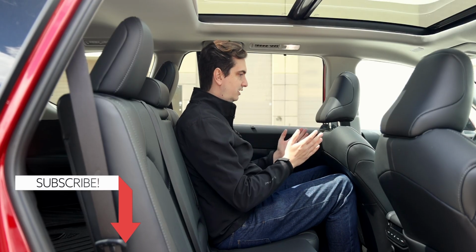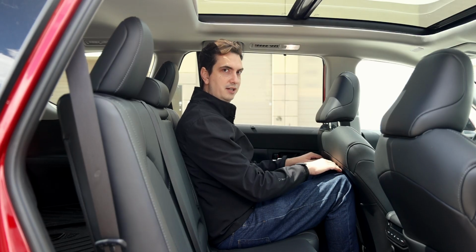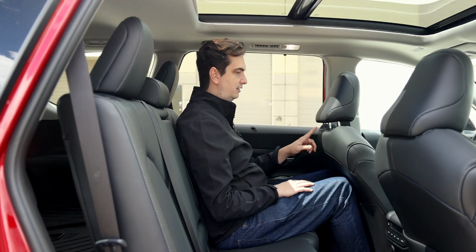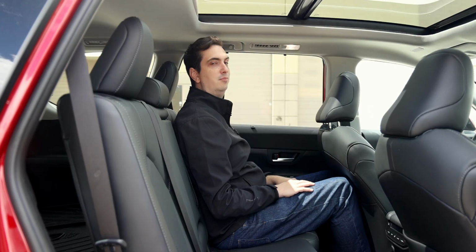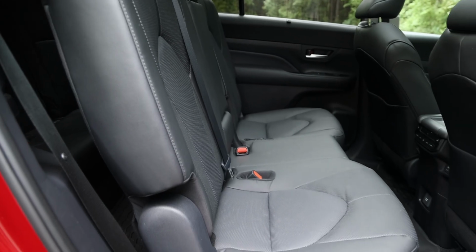As for space, behind my 6'4" driving position, my knees are gently brushing up against the back of the front seat, but they don't feel squished at all. I have plenty of space for my feet, even though the seat is at its lowest point, and I have plenty of headroom. My hair isn't actually brushing up against the headliner. So all in all, a very spacious second row.